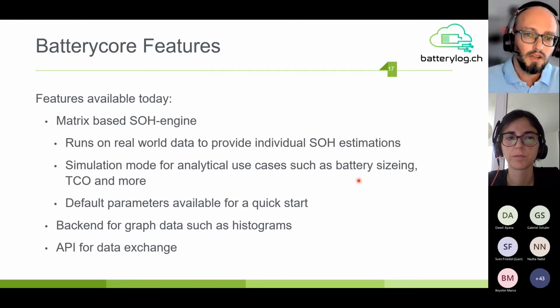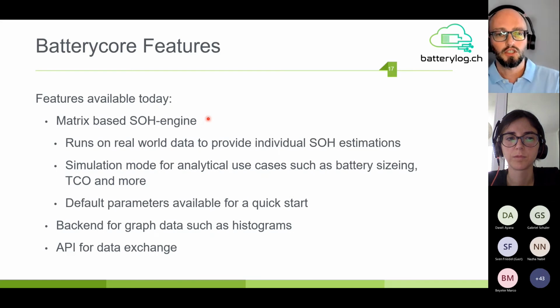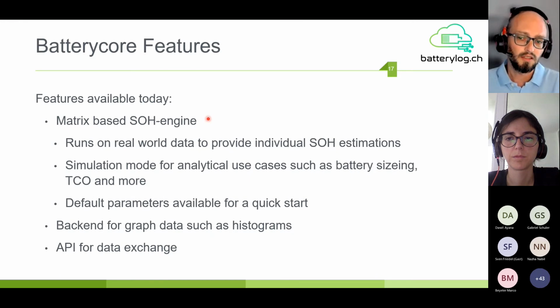Getting back to Batterylog and the battery core features, the features that are available today, we have developed a matrix-based state of health engine, which means that the battery models are organized as a matrix, as a lookup table in different dimensions that we store in a database. So we can run this state of health engine on real world data and provide you individual state of health estimations. For every single battery, if you hook up 100 batteries, you get 100 different values depending on the usage of your battery.